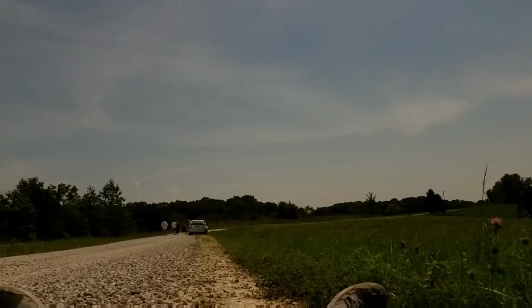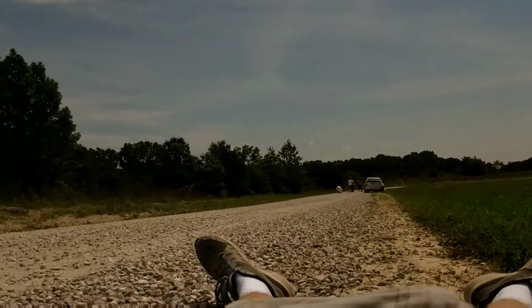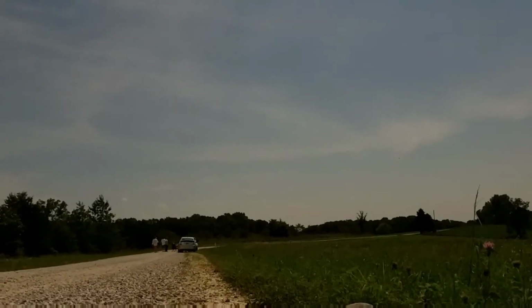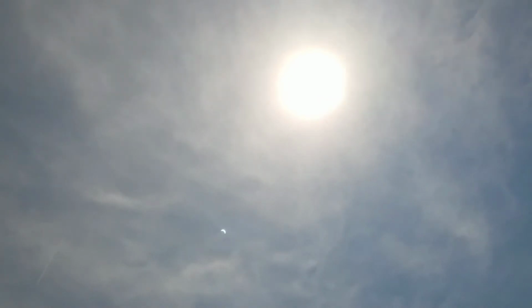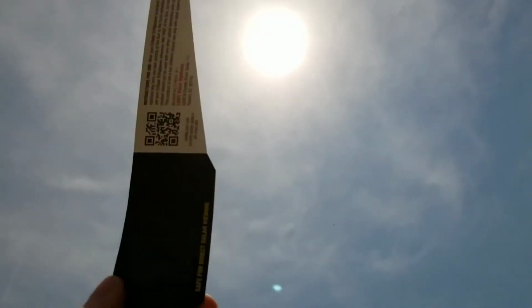It's getting there. Yeah, I'd say that right there, that's about how bright it is right now. It is very dim outside, but you can still see shadows. There's something weird with the shadows. I don't quite know what it is, but as you can see, that tiny little sliver still looks like a ball. Let me see.